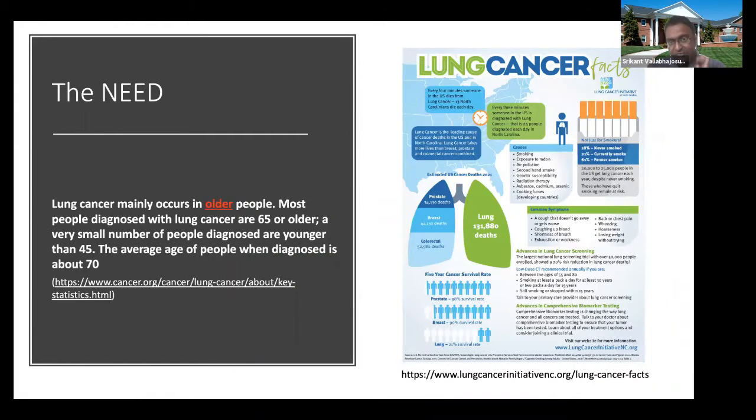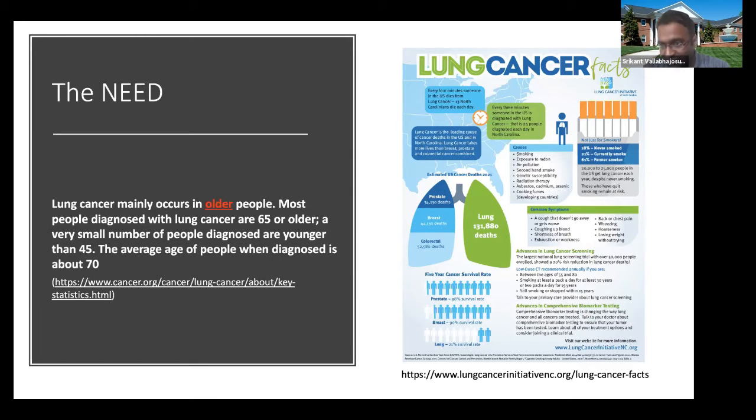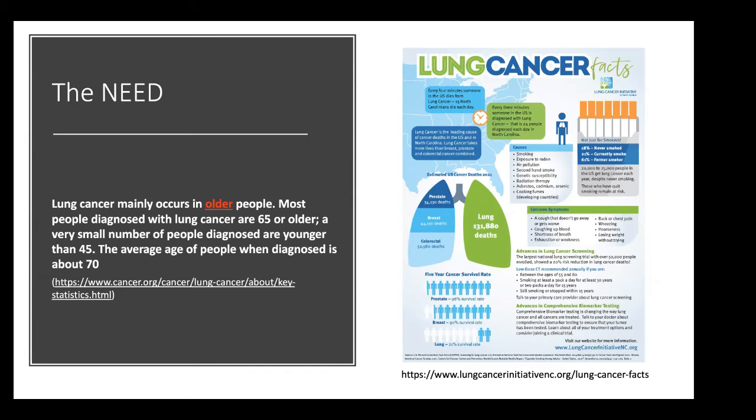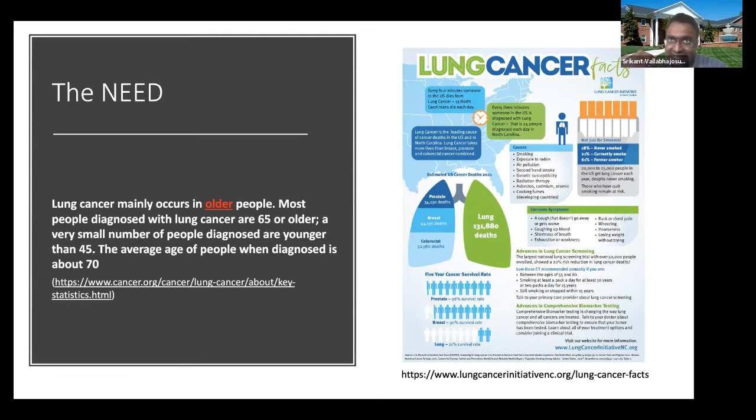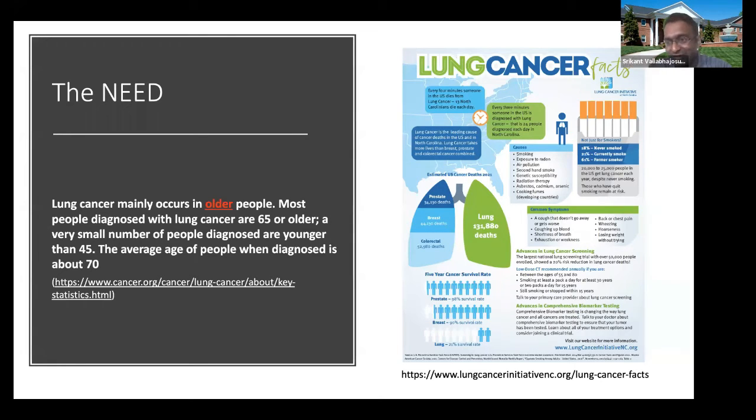All right. So before we tell you what we are doing, we thought it's important for us to tell you why we are doing what we are doing. So I'll take a couple of slides just to give you a brief introduction as to where the need is coming from our perspective. As you may already know, lung cancer mainly occurs in older individuals. So with increasing age, the risk increases, and along with aging, even if one doesn't have lung cancer, there's an increased amount of fall risk and other factors that will play in terms of reducing the quality of life.